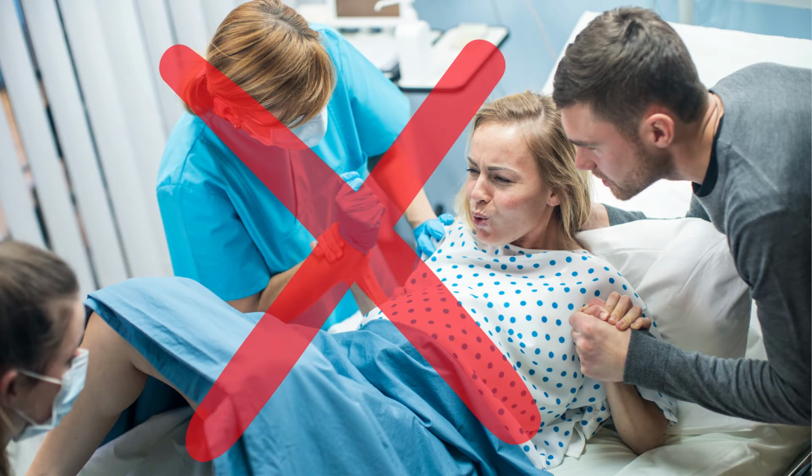Tip number 6 is get off your back. I know a lot of people still think that moms should be on their back when they give birth because that's what we see in movies, right? But actually, giving birth on your back is the worst position for so many reasons.